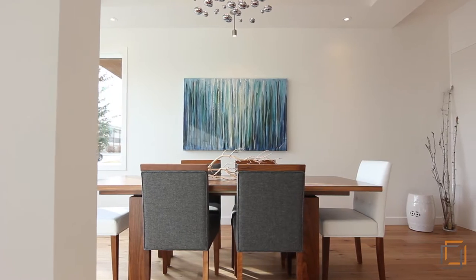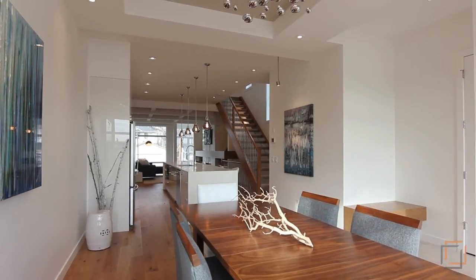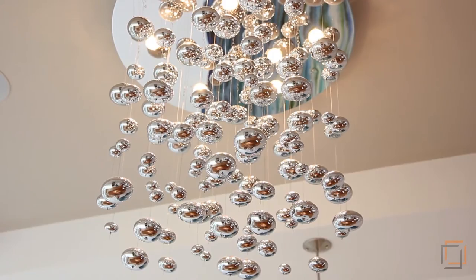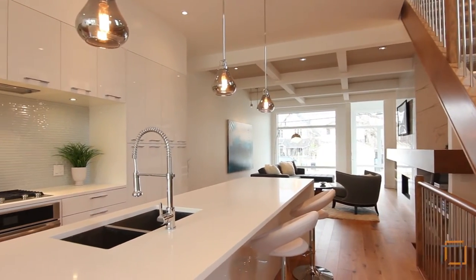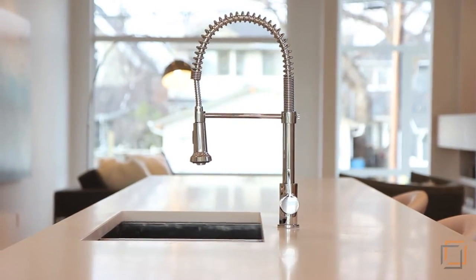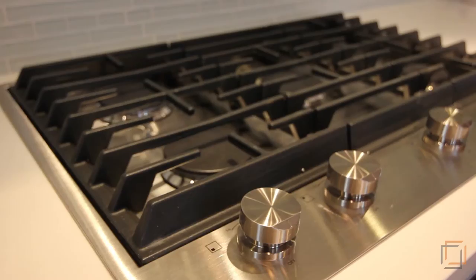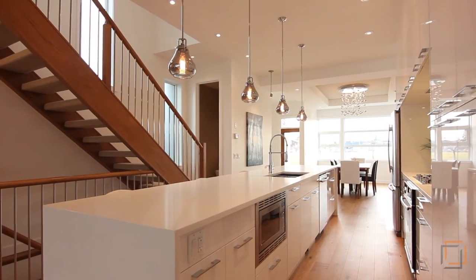Hand-scraped oak hardwood flooring and 10-foot ceilings create a lofty feeling. An entertainer's dream. The kitchen features an oversized Caesarstone-wrapped island. No finish has been overlooked, including the glass tile backsplash and stainless steel appliance package. Amateur chefs will love the Gen Air 5-burner gas range.